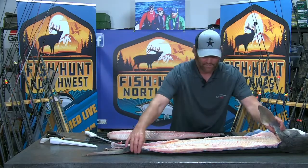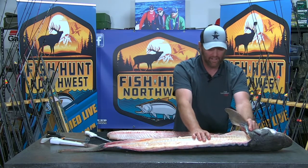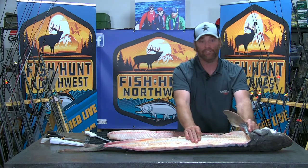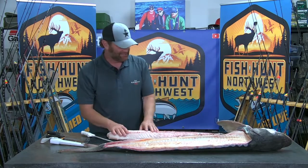And then this carcass right here, absolutely phenomenal crab bait, phenomenal crawdad bait, and it used to be really phenomenal 7-gill bait, but they don't let me do that no more. So that's another topic. Maybe we can talk to Tom about that in the next segment. But that's how you clean a sturgeon, guys.